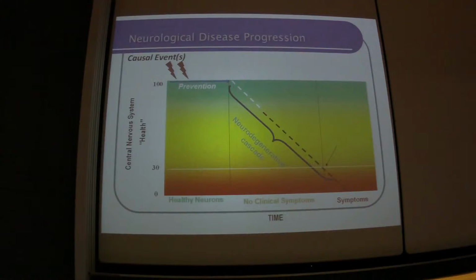This is similar to what Sylvia showed you a few moments ago. And it's only down here, so this is happening with no clinical signs. It's only down here when we start to see clinical signs that we can have a definitive diagnosis. And at this point in the process, we're pretty well restricted to palliative therapies. And that, of course, is extremely frustrating for all of us and frustrating for those people who either have the disorders or even more perhaps for the caregivers.